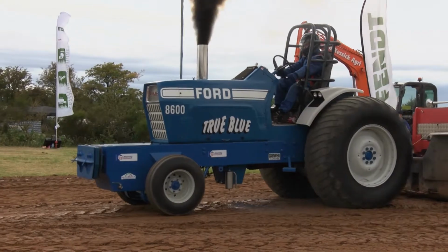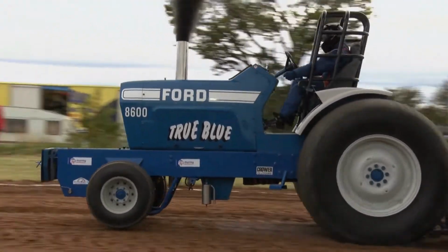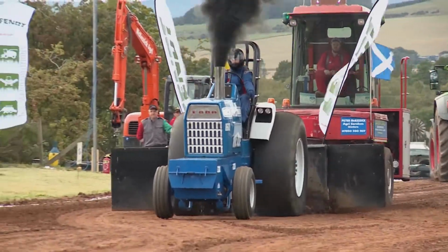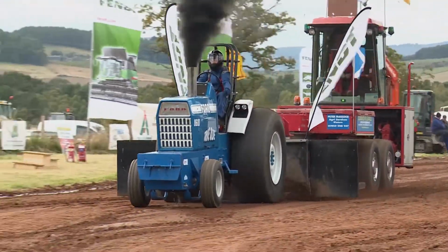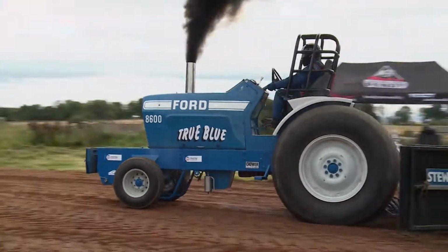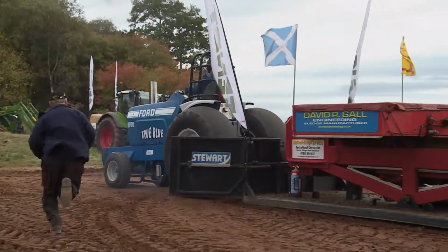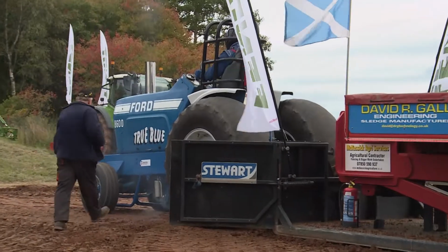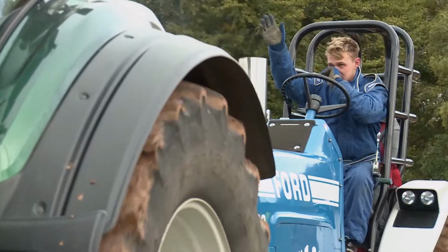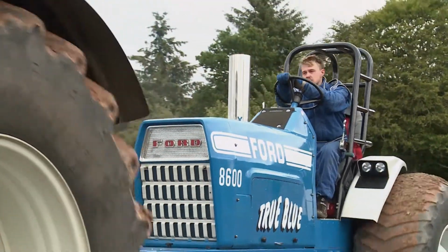There don't seem to be any troubles here. True Blue's on a flyer. This is looking very strong and very straight. Yes, it's a full pull for True Blue. Well, West Forest looking quite pleased with that performance.